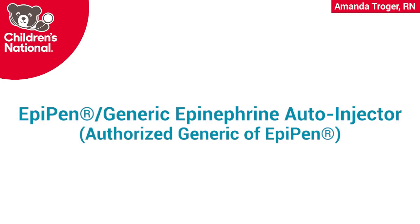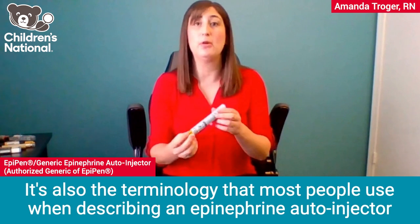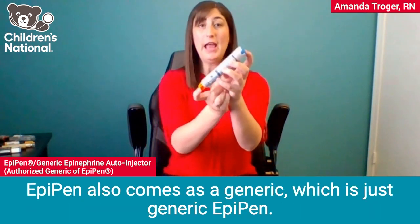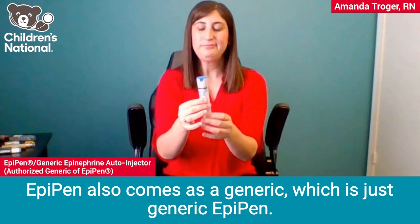For our next device, this is the EpiPen. This is the common one that most people know about. It's also the terminology that most people use when describing an epinephrine auto-injector. So our EpiPen, it also comes as a generic, which is just generic EpiPen.